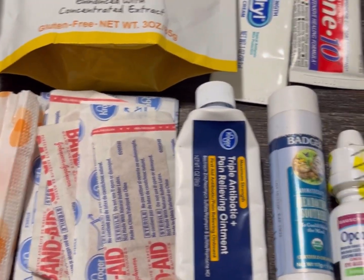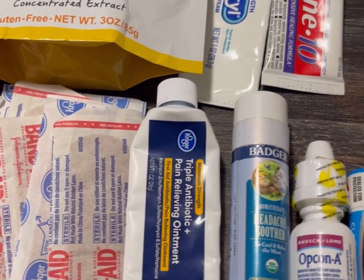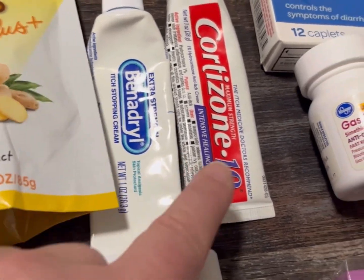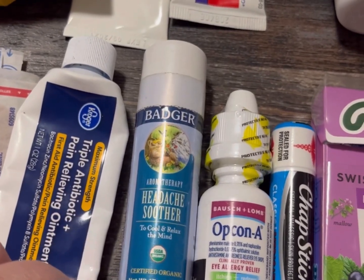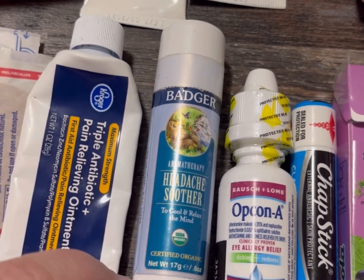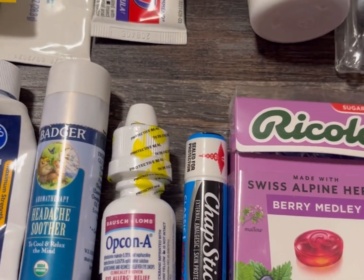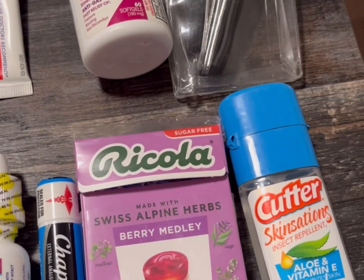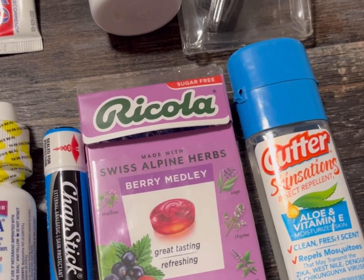Different sizes of band-aids. This is the pain relieving antibiotic, like Neosporin. Benadryl, so this is like a topical antihistamine. Hydrocortisone cream. This is for if you have a headache on the airplane, the baby's crying next to you or whatnot. It's like a herbal aromatherapy. Eye drops, I need these all the time, like a couple times a day. Chapstick is really important. These are great if you have a dry throat, or you end up getting a sore throat or something.